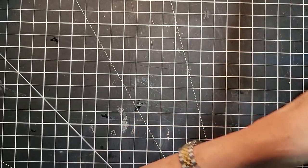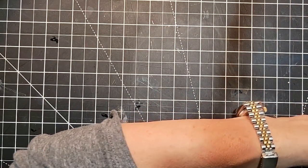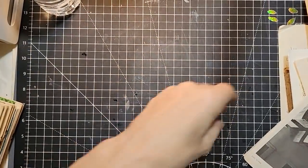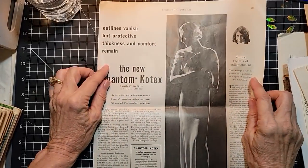But this I got a hoot out of. Now this is where you're trying to make something, I don't know, this is just funny. Let me back up a little bit so you can see. Okay, I'll let you look at it and then we'll discuss. It's from a very old magazine.